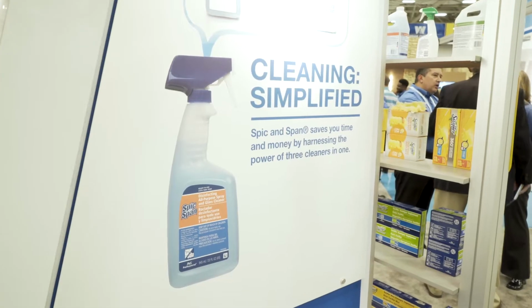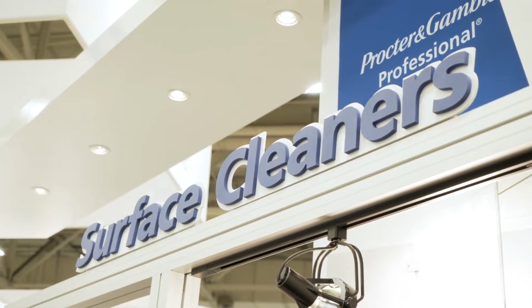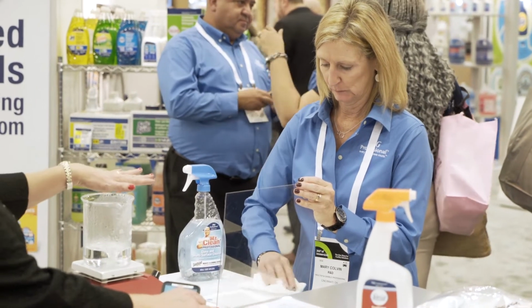One of the trends that I'm seeing is really simplicity, such as 2-in-1 or 3-in-1 products that can get multiple jobs done without any trade-offs. One of our hero products from P&G Professional is Spick and Span. So it's a 3-in-1 cleaner, a disinfectant, glass cleaner, and multi-surface cleaner that can really do all of those jobs in one. So it's really a workhorse.